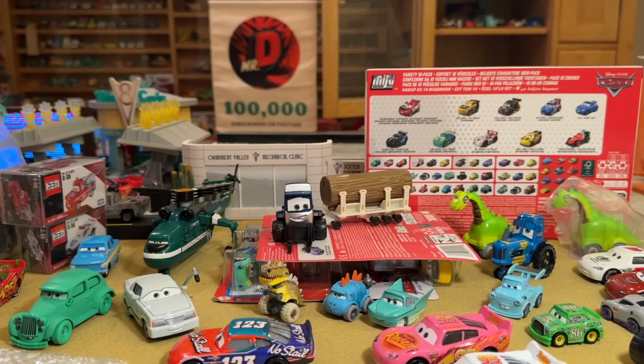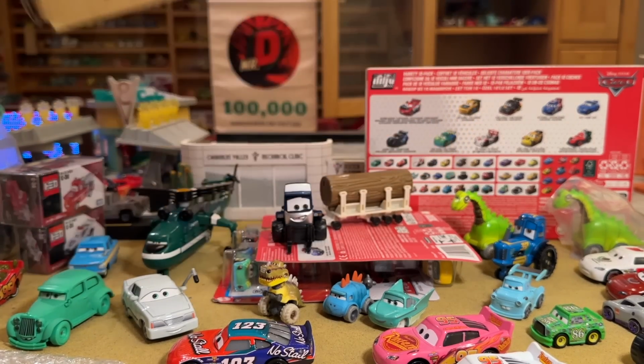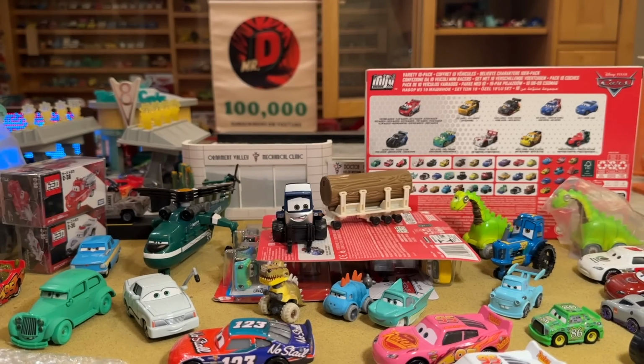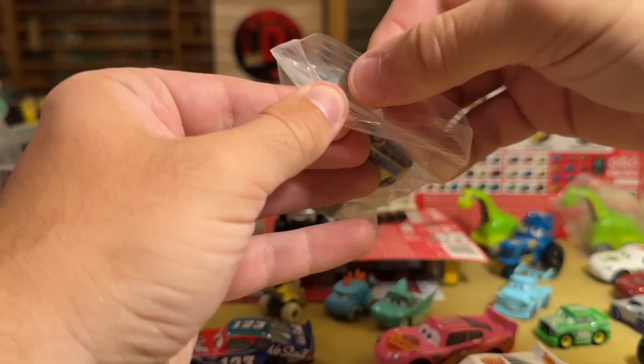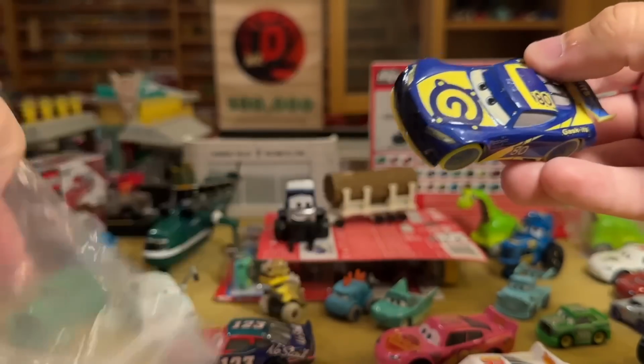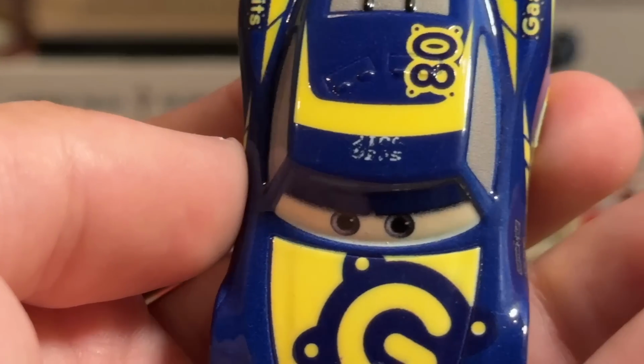And last but not least is just a box. My Glow Racers Case J with Ryan Laney and Dan Garcia inside. And in fact, speaking of that, I'll be right back. I almost forgot about this poor guy. I got an engineering prototype here of the brand new Mini Racer Glow Racers Dan Garcia.